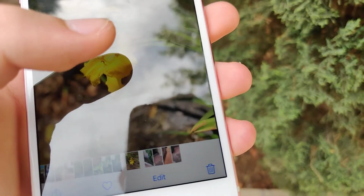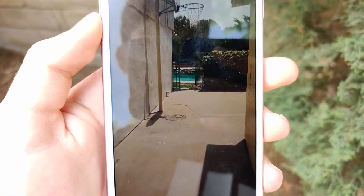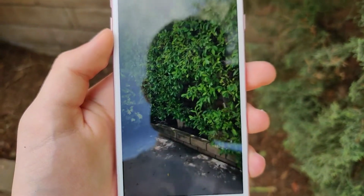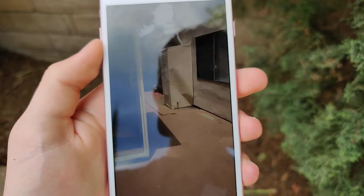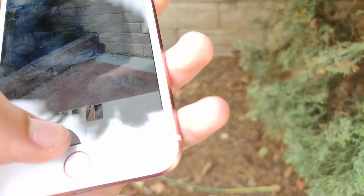So yeah. Okay, this is a video, 4K, 30 FPS, and seems pretty stable. And that is because I believe there is OIS. So, yeah. Okay, so now let's look at 1080p at 60 FPS.